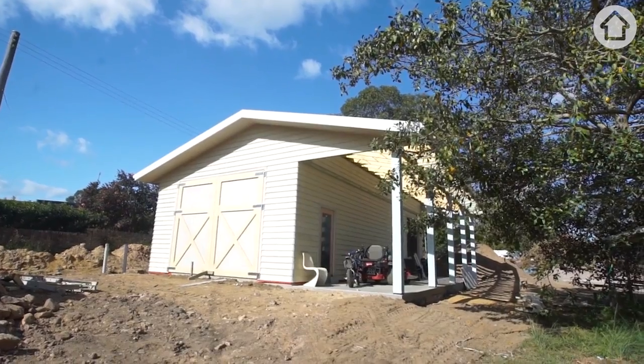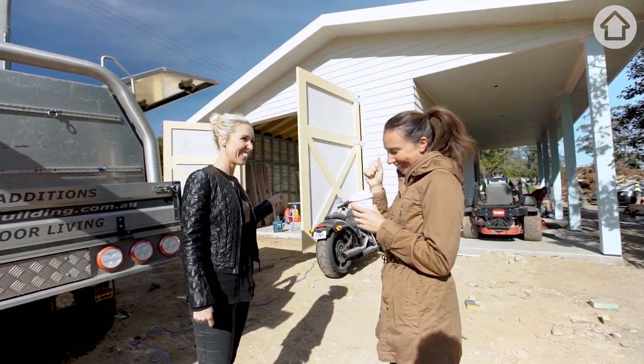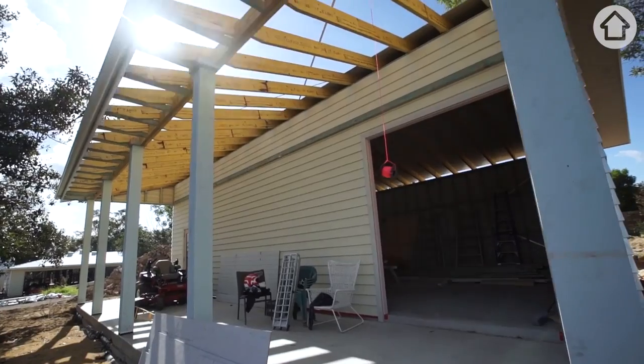So what is this second house or third house? What address is this? Isn't it friggin' awesome?